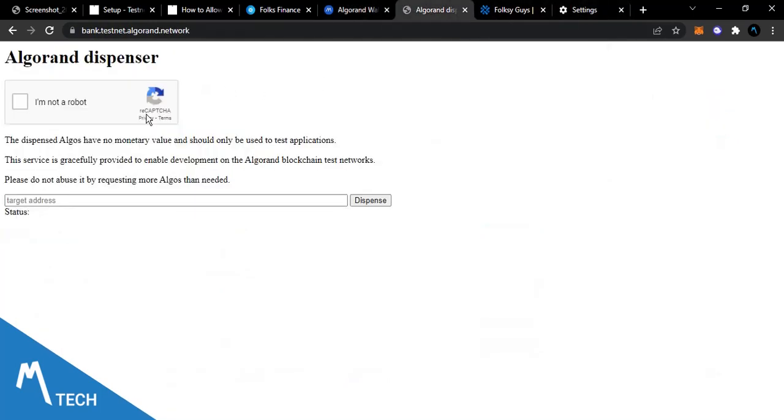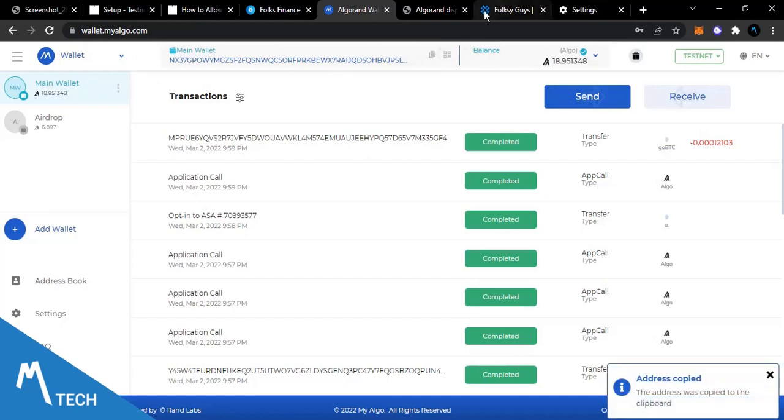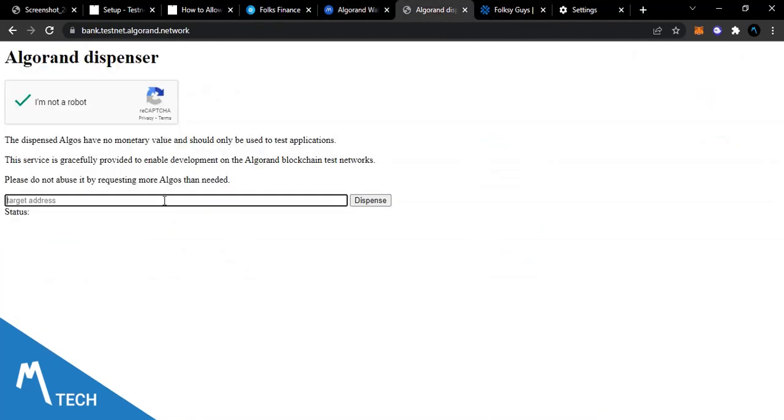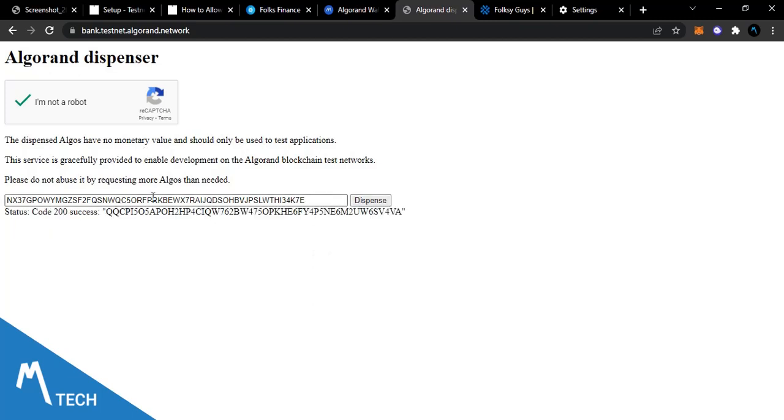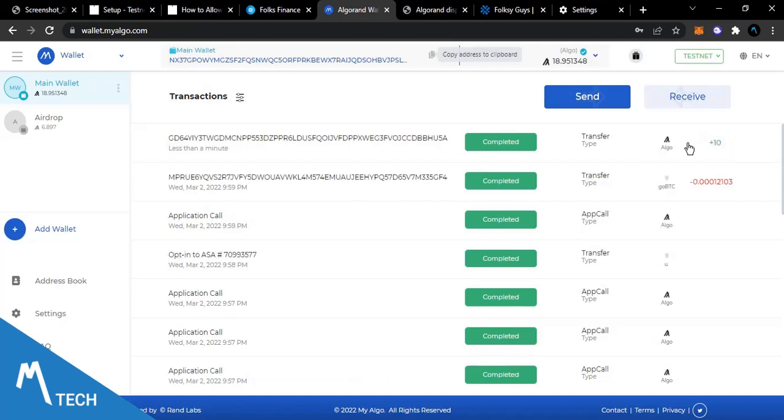For that you go over to Algo dispenser, check I'm not a robot, and then copy this address you have here for your testnet. Copy that address and then paste it here, and then you tap dispense. All right, so with dispense, it tells you code 200 success, and with that, you should be able to receive 10 Algos. That will be enough to cover fees. As you can see, 10 Algos over here.